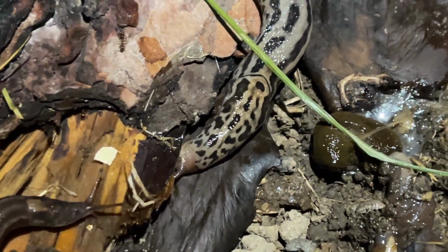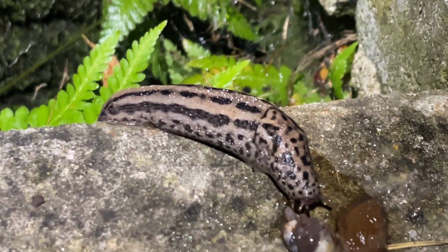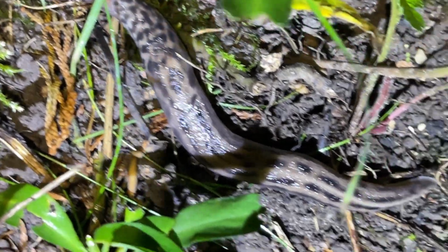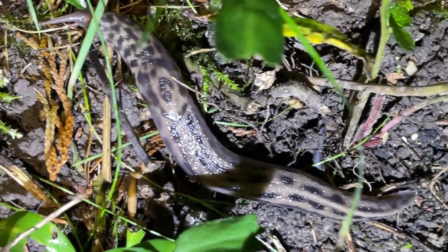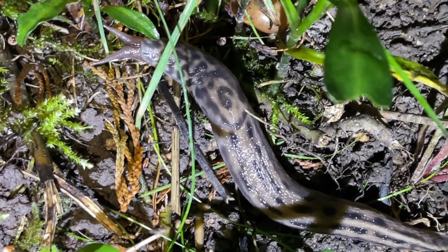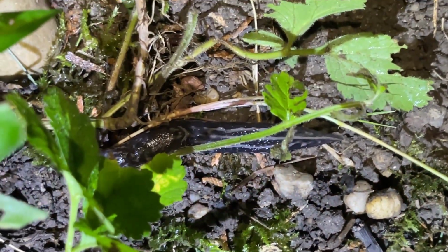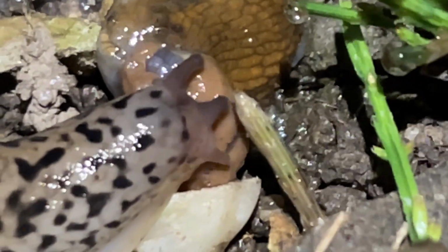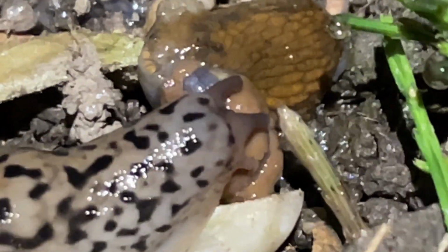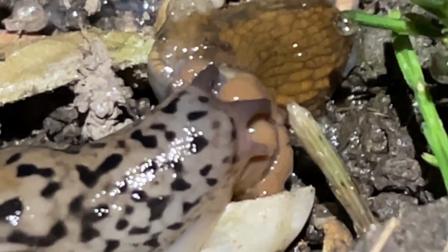I have quite a big population in the garden. When I go out at night and when it is very moist, I find at least 15 of these animals. You keep them alive because they eat decaying plant material, dead animals, mushrooms, but also cat food or dog food, but not so much your living plants. And, of course, these destructive Spanish slugs.